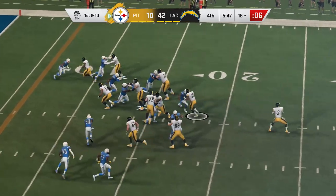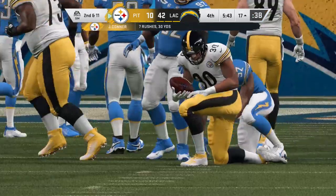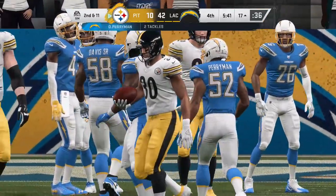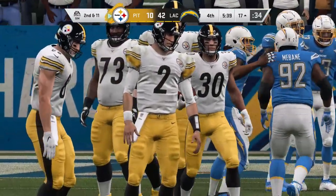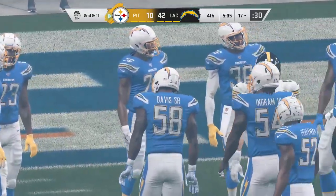On first and 10 is Connor. And he is met quickly in the backfield. Down he goes, folded like a lawn chair. He'll wind up losing a yard on the play, and it'll be second and 11.